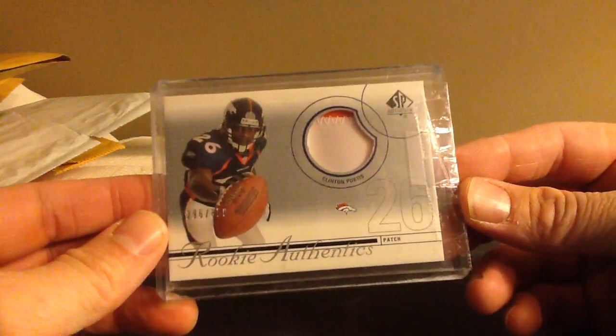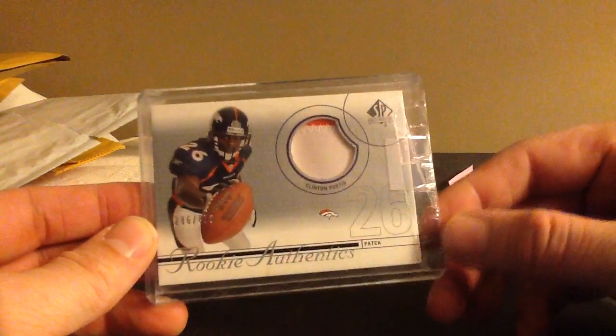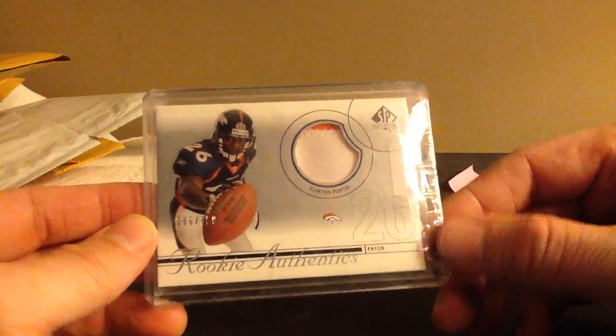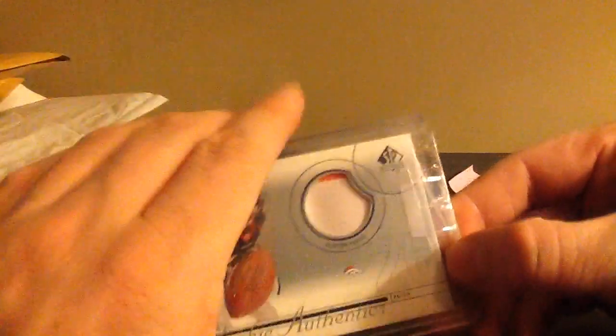This card's awesome. Back in the day, this is another classic card. This was over $100. I got this for I think it was $1. It's out of 850. It's a patch. It's a Portis 2002 rookie card.